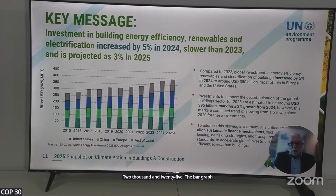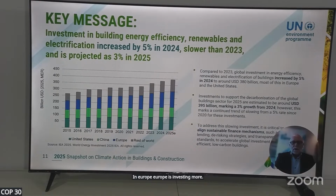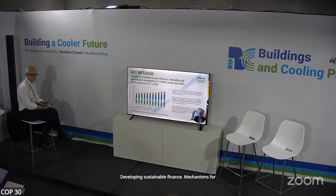The bar graph also shows you where the investments are happening. You see the split between the United States, China, Europe, and the rest of the world. And if you compare the size of the bars, you will see that most of the investments are happening in Europe. Europe is investing more in efficiency, renewables, and electrification than China, and more than the United States, and more than the rest of the world. However, also the European investments are not seeing a significant growth. And therefore, we need to accelerate the investments. They should ideally be a lot higher than what they are today, which means we need to have a bigger focus on developing sustainable finance mechanisms for decarbonizing buildings and construction.